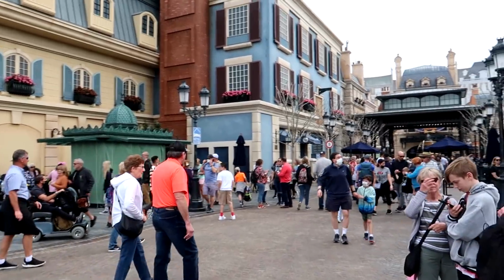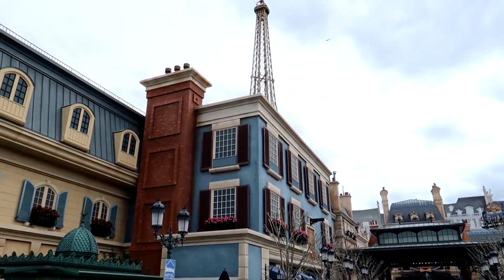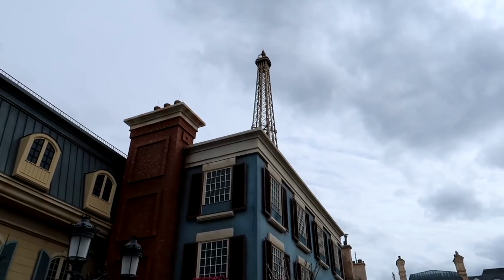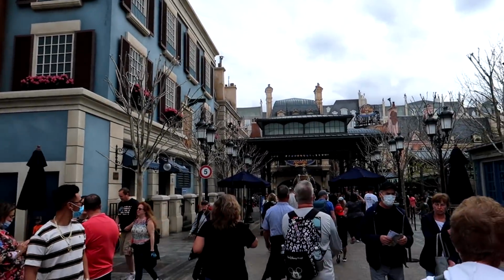All right, let's go find this Ratatouille Ride. On the street you can see the Eiffel Tower sprouting out from the top of that building.